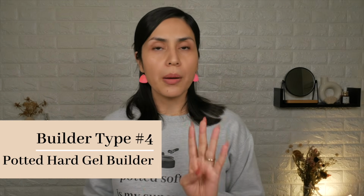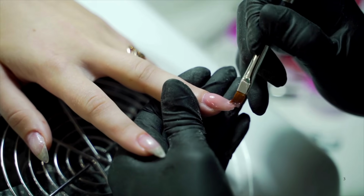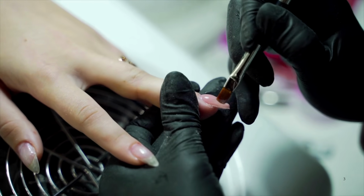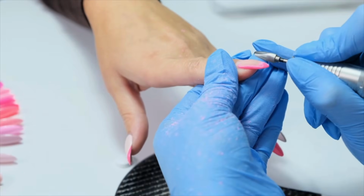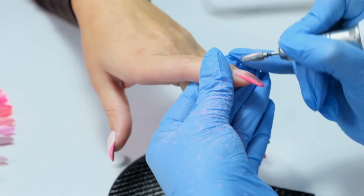Builder gel type number 4. Potted hard gel builder. Hard gel is exactly that. Gel that is not flexible, but that is strong. When found in a pot, your gel is going to be more viscous, adding more strength and hardness. You can make hard gel flexible by using it along with a soft gel base. Hard gel is best suited for longer nail lengths and corrective services.